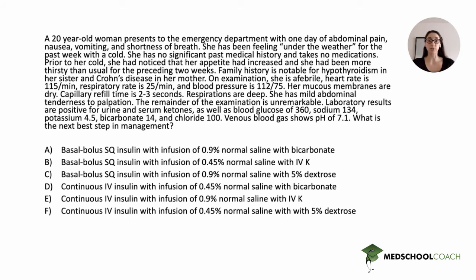As always, the first step is going to be to read the actual question, so the very last sentence, to see what the question is asking us. So here they're asking, what is the next best step in management? So this is going to be a management question. And then we briefly glance at the answer choices, and we see that they all involve some combination of insulin plus some combination of fluids and something else in those fluids.